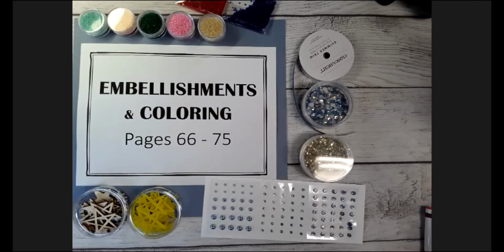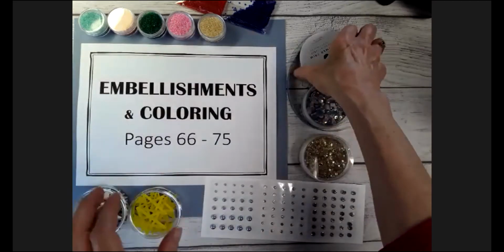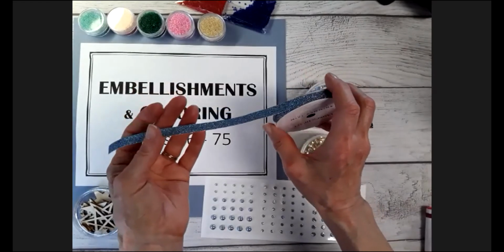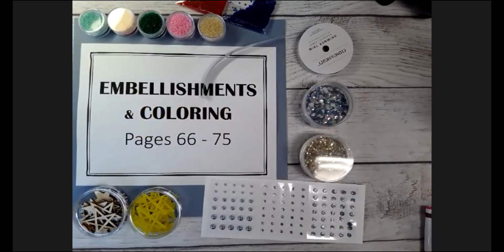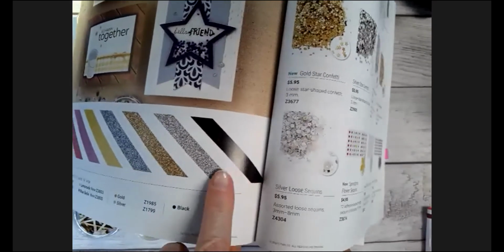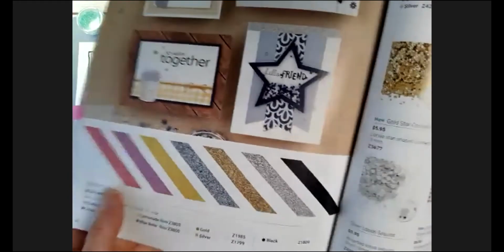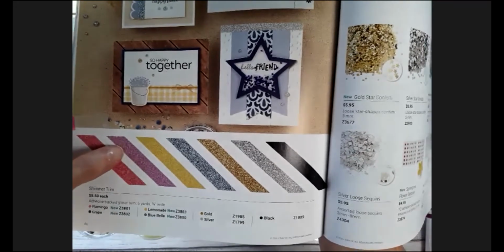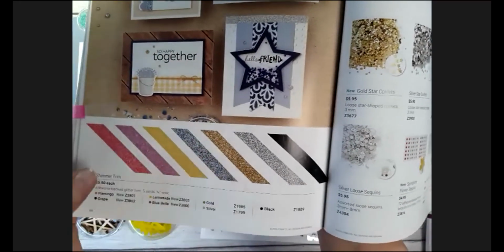Our last category, but it's the thing that you usually put on at the end anyway, and those are the embellishments. We've got some great new embellishments, and these start on page 66. I already shared with you the shimmer trim that is the Bluebell, the new color of the year. But you will notice in the catalog that we have, in addition to our regular black, silver, and gold, which are carrying over, we also have flamingo, that pink new color, grape, and lemonade. So 4 new shimmer trims there.